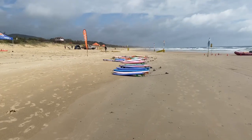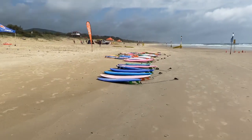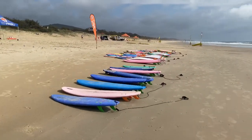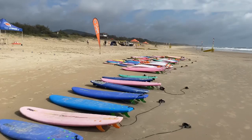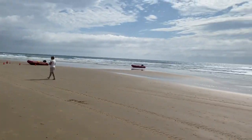So here we are in October. The water is as warm as anything. It's about 24 degrees. So the surfers will soon be up on their boards and out there enjoying this most magnificent water.